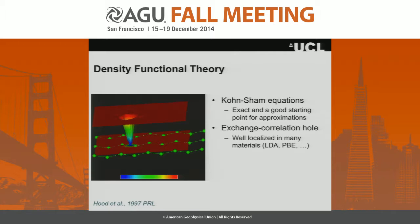And as it turns out, the many-body interactions between the electrons can be thought of in terms of an exchange correlation hole, an area of reduced charge density that each electron digs out for itself. And in many materials, you can demonstrate that this exchange correlation hole is very well localized, which accounts, in a way, for the success of some of the simpler approximations that Miguel referred to in the last talk, LDA or PBE, etc. We know there are other forces, and maybe it makes sense to include them.